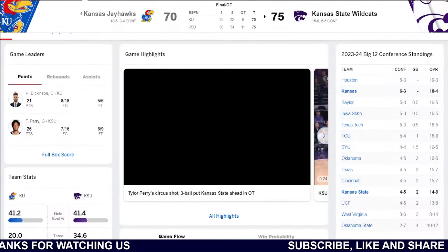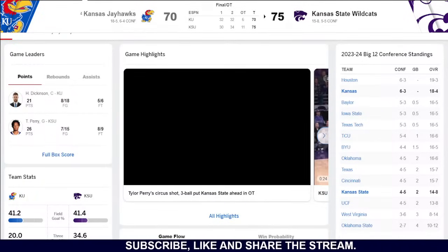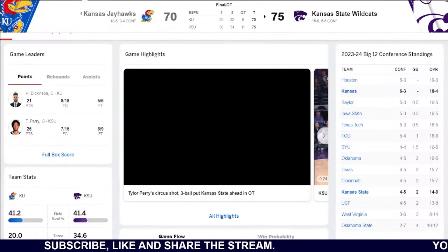Once again, we welcome you back to Bramlage Coliseum. The Wildcats winning it here tonight in overtime. They're 6-0 in overtime games this year. That's crazy. 75-70 our final.